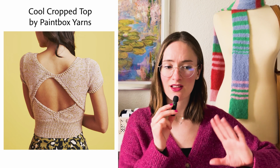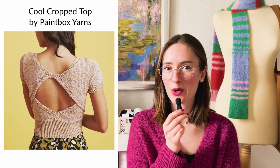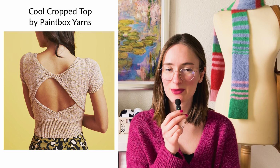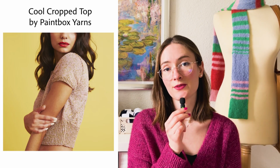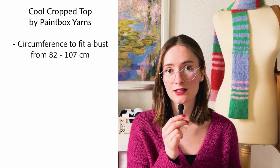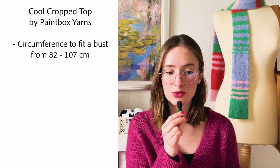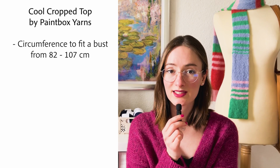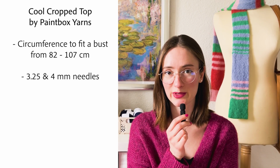Right, I'm ending the video with a top that doesn't have a lace pattern on it. I know, crazy, but it has instead a scandalous cutout on the back. It is called the Cool Crop Top, and the pattern is by Paintbox Yarns. You can download the pattern for free on lovecrafts.com. The finished sizes of the garment are supposed to fit a bust circumference from 82 to 107 centimeters. The needles required are 3.25mm and 4mm needles.